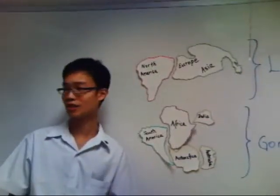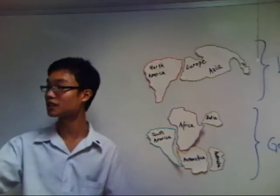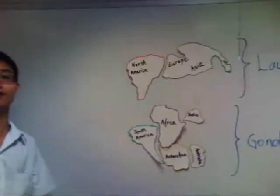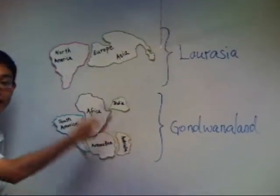In 1937, Du Toit modified the hypothesis and suggested the existence of two large continents after the first breakup of Pangaea: Laurasia and Gondwanaland. I will classify all the evidence of this theory into 6 groups.